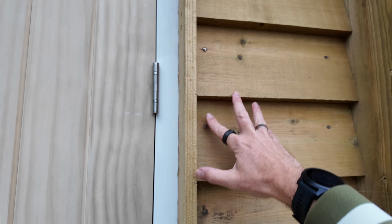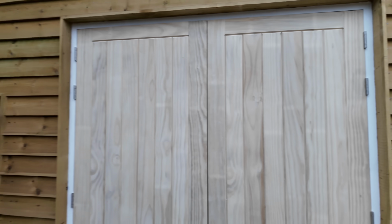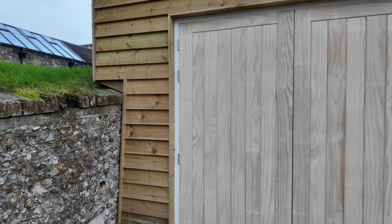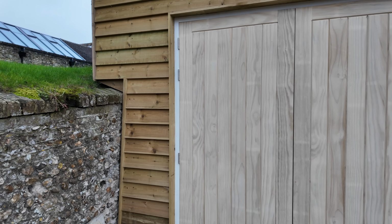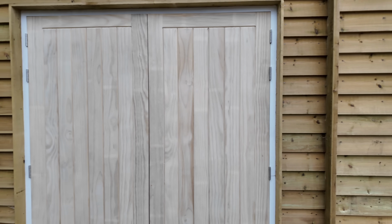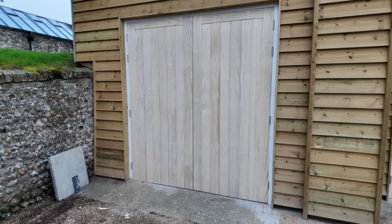All of this shiplap will come off either side, and luckily either side is just stud work. It's not like it was brick or a steel structure, it's just wooden stud work, which should be able to be pulled back relatively easy. It sounds like a horrendously big job, but it's not. And we thought, well, we could leave them like that, but it would just be restrictive.